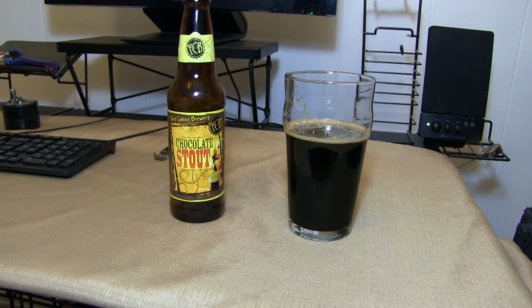Let's look over at Beer Advocate. 79. So they've got it as okay. I'd say that's probably fair. It's about where I'd probably put it right now, but we'll see how it does. So let's go ahead now, let it warm up, do some bowl hits or something, and then we'll see how it evolves.